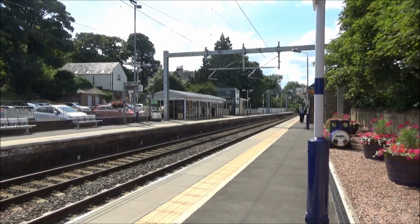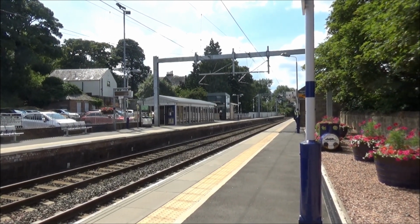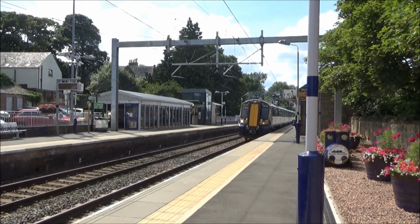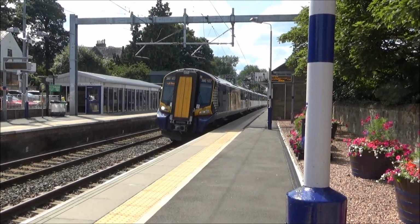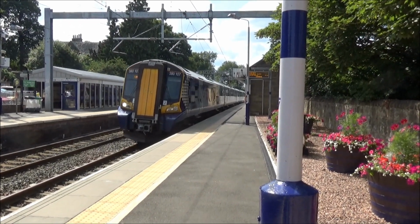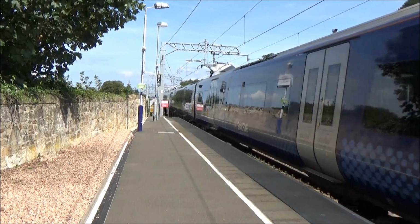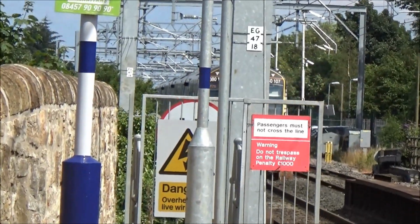Okay, just making an approach now is going to be the 1445 ScotRail service from Glasgow to Edinburgh, which is 38107. Now is the 1445 ScotRail service to Edinburgh from Glasgow Queen Street, 38107.